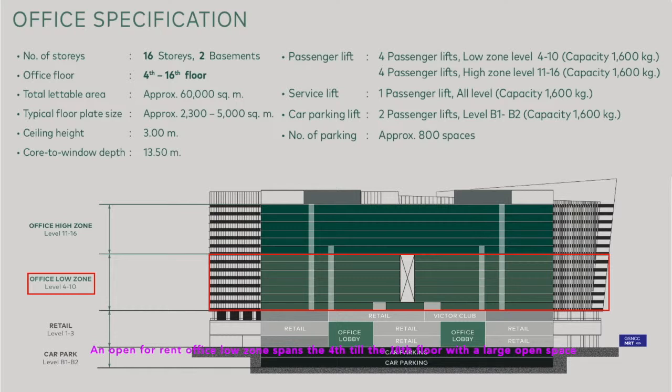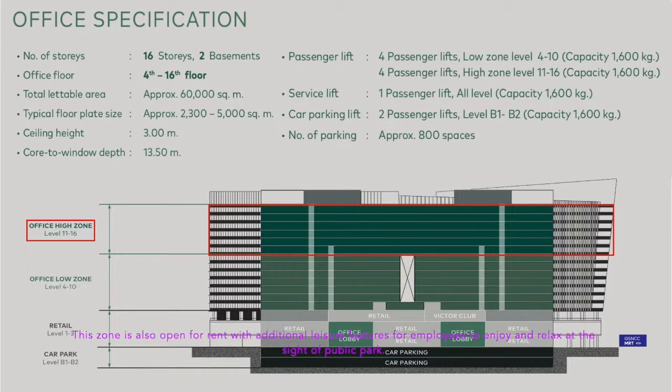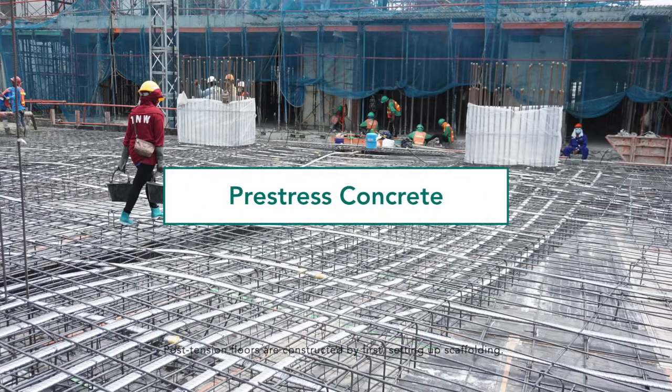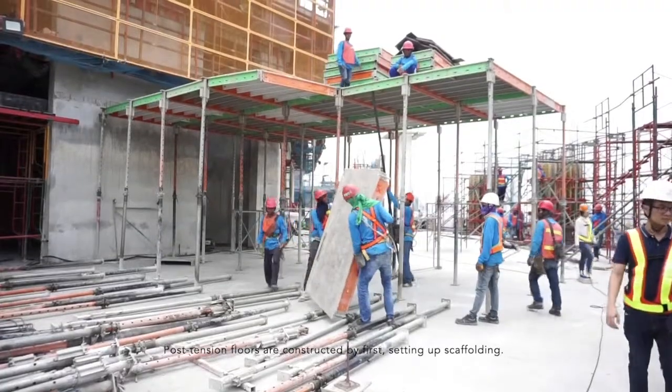An open-for-rent office low zone spans the 4th to the 10th floor with a large open space in the middle, separating the building into 2 different sides. The high office zone starts at the 11th floor and reaches up to the 16th. This zone is also open for rent, with additional leisure features for employees to enjoy and relax at the site of a public park. Post-tension floors are constructed by first setting up scaffolding.